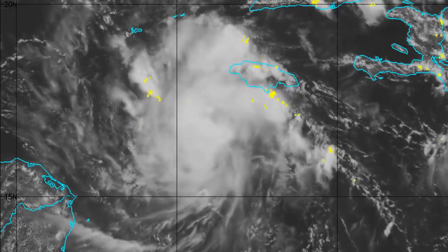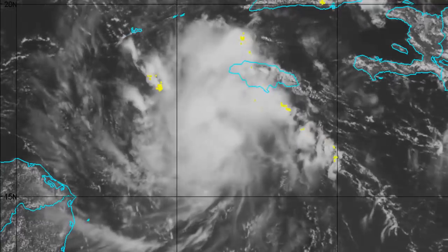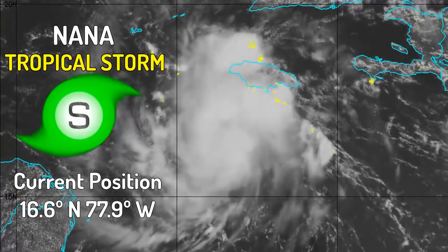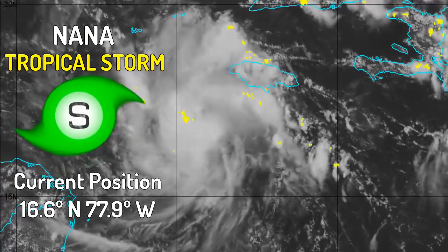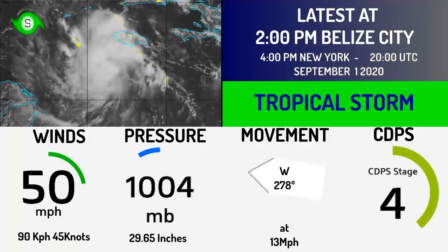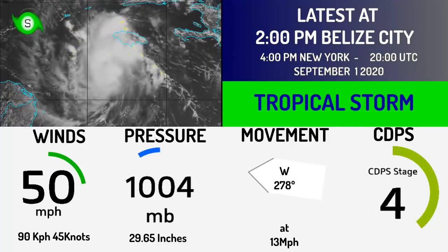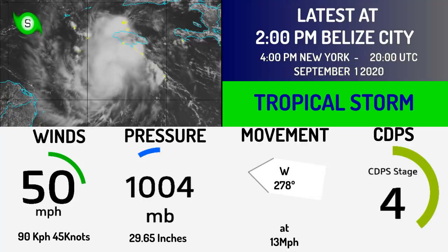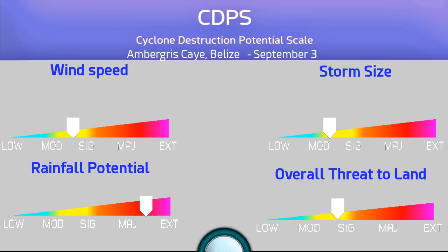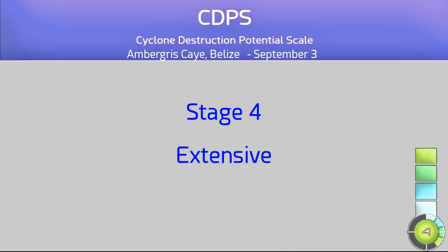National Hurricane Center this afternoon has designated Tropical Storm Nana, sitting at 16.6 degrees north, 77.9 degrees west as of 2 p.m. Central Standard Time this September 1st. Currently, Nana is at 50 miles per hour, pressure of 1,004 millibars, and is a stage 4 on the CDPS, where we can see as much as 16 inches of rain fall across the Belize and Guatemala areas over the next few days. It is a very small storm, so that rainfall is going to be over a concentrated area as it does move towards the Belize and Guatemala areas going over the next few days.